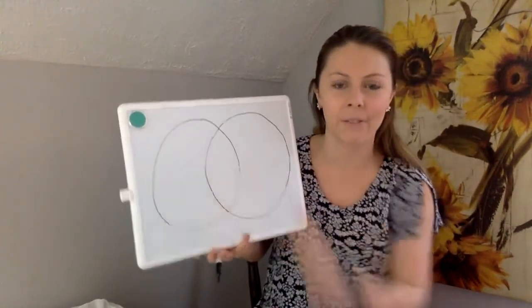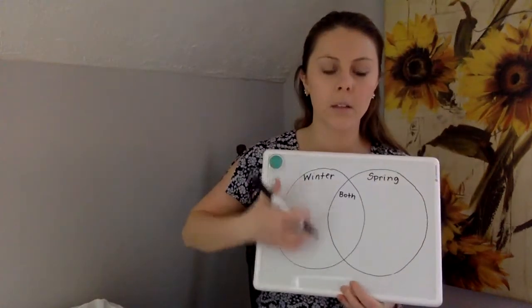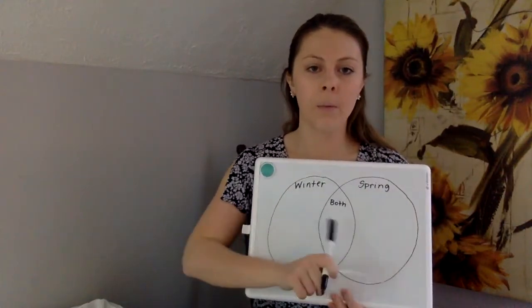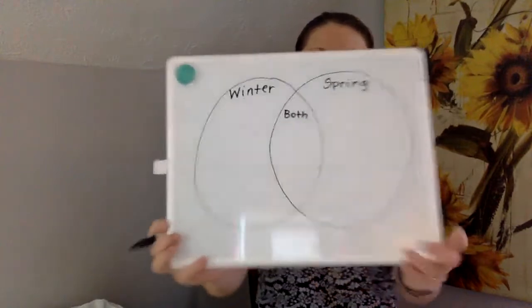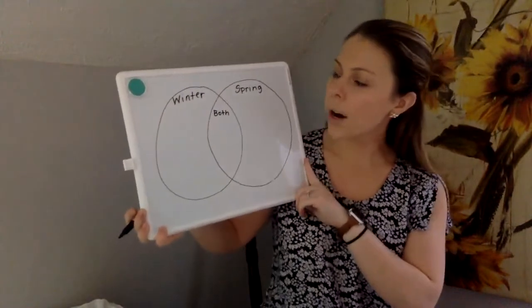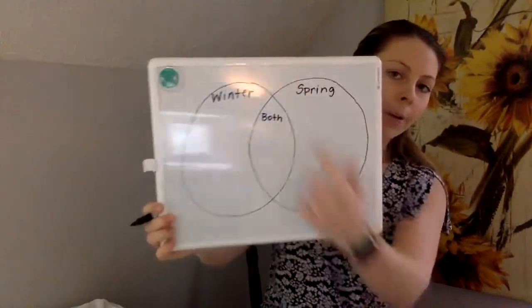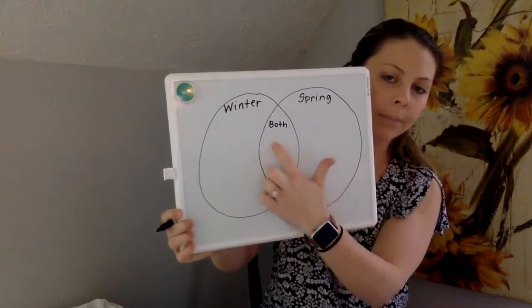What they both have. Okay, so you are going to compare the seasons, winter and spring. And then in the middle, you're going to talk about what they both have. So we're going to talk about what winter has, what spring has, and then what they both have. So I want you to either on a whiteboard or a chalkboard, or if you have a piece of paper, anything you can write on, I want you to make a Venn diagram. I want you to label the top of the circles, just like I did.